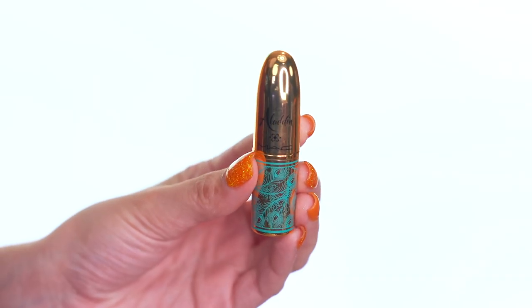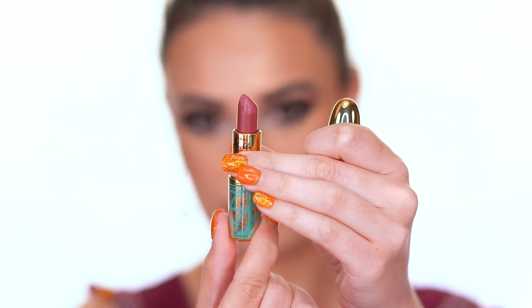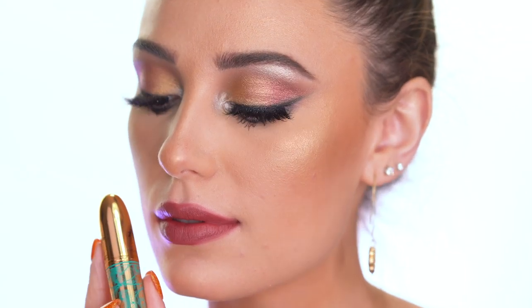First of all, the tube is super pretty. It has all this beautiful detailing on it with the feathers, and it does say Aladdin and MAC. This one is called Raha, which I think is so cute because it is Jasmine's pet tiger. And this is described as a muted red berry. I love this lipstick. I think the color is so pretty. It's this beautiful berry tone. And to me, it's very fall, but this is a lip that I could see myself wearing any time of the year. It's not too fall. It's not too dark and it's not too light. It's just really defining, and I love the color.